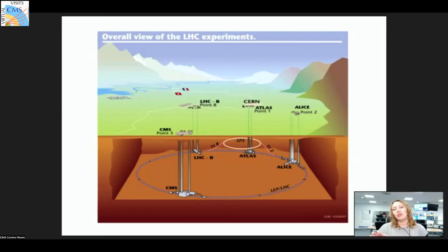And so at each of these 4 points, we have built essentially a gigantic 3-dimensional digital camera that takes snapshots every 25 nanoseconds as these protons collide. And we have 4 experiments: Atlas, which is the experiment I did my PhD on; CMS, which is the best and the prettiest detector, which you will see today; as well as 2 other ones called Alice and LHCb.